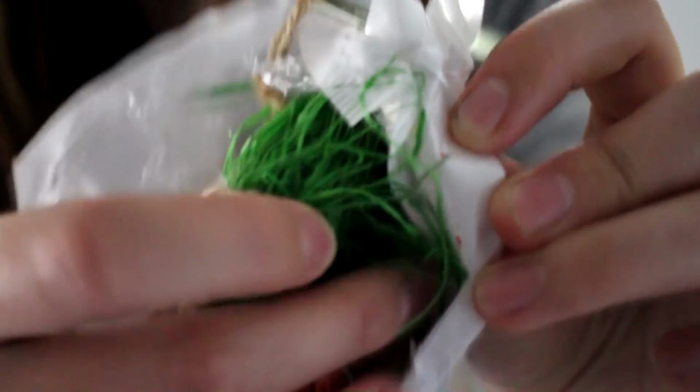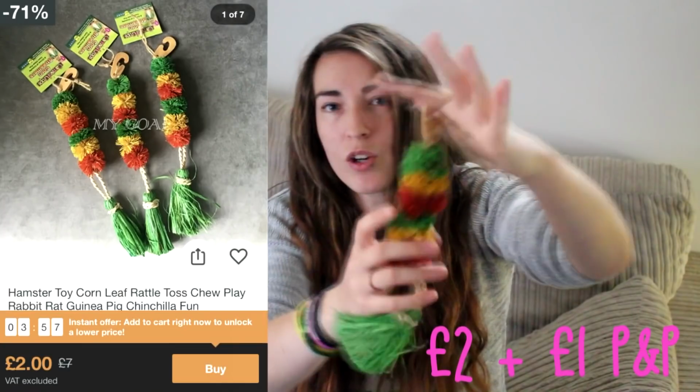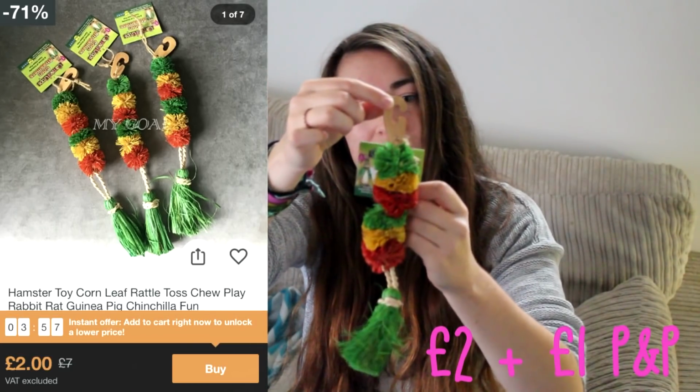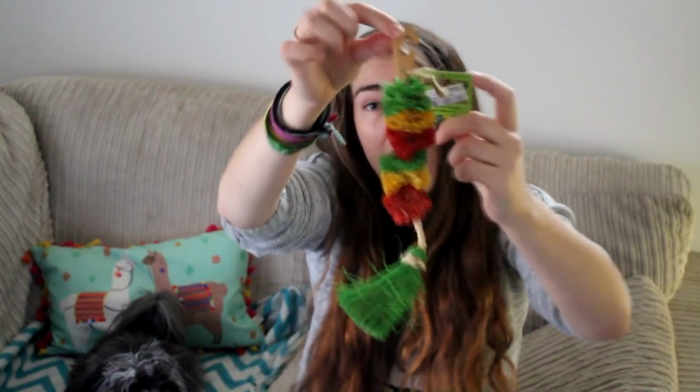So I did order a variety of different pet products for different animals. So the first thing I've got here is something I ordered for the guinea pigs. It's been sealed into the packaging. I got this, it's like a corn husk hanging chew toy, and it's actually by the brand Critterware. So it's a really well-known brand.